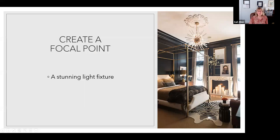And you can also create a focal point with a light fixture. I have a thing for light and lamps, like some women have for shoes. Love lights and distinctive lights. And here's a beautiful one as well. Really, it's quite contemporary, and you probably wouldn't think about putting it in what looks like a very traditional room, but this really works. So they've done lots of cool things here.